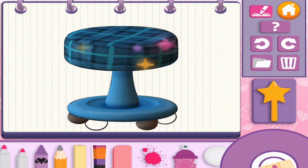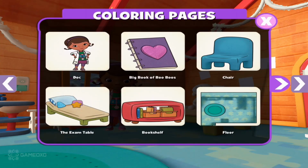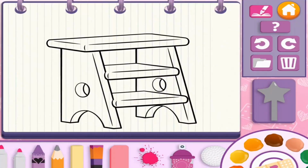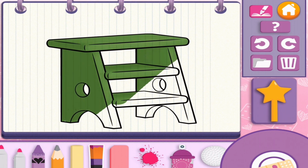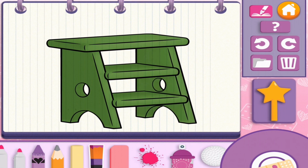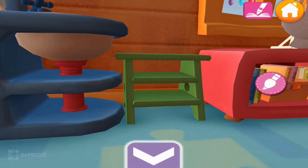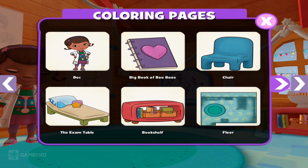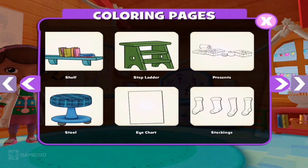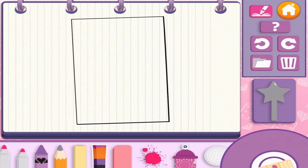That looks super! What cool drawings! The step stool. The magic paintbrush. Wow, that's really cool. These look amazing. I could really use a cuddle. The eye chart. The magic paintbrush.